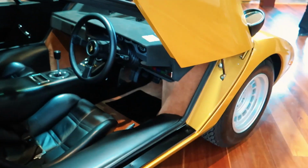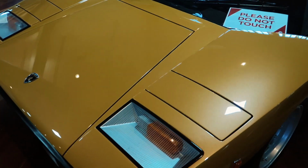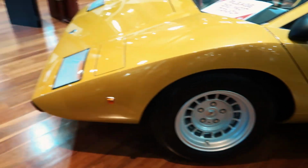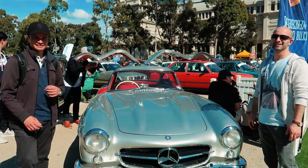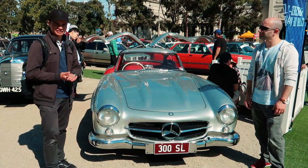Original Lamborghini Countach, and of course, again, just to overstate how stunning it looks in the spec, in this color under the lights. So very, very cool. A very cool car to pretty much close the show with. So yeah, finish it up there at Motorclassica in front of this gorgeous Mercedes 300 SL.